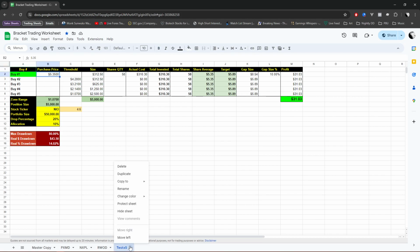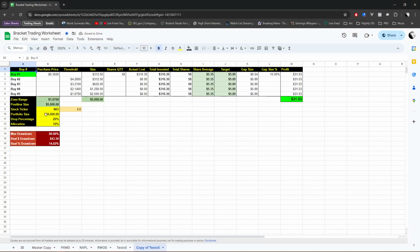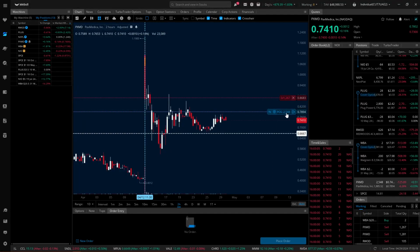Let me just duplicate this tab here and start fresh. Let's say that I plan to have $6,000 in this position, for example. If I wanted to put $6,000 into PaxMed, and I bought and bought and bought, and let's say my average was down at 78.94 after all my buys, and then I reduce this at break even, for those who have been in the PB community long enough, you know that this is my seedling strategy, and you guys are going to learn what that means in a moment.